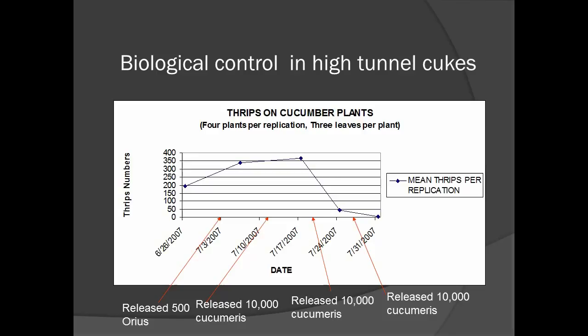This was some of his data again, where he had thrip numbers starting to go up on the cucumber plants, and then he released a small population there, seen it wasn't getting under control, released another one, seen it wasn't getting under control, released another one. That's when he finally got to the levels that was able to knock those thrip numbers down. He made his first release right around the third. And he finally got the crash in, 25th, 26th or so, and then he got the population back under control. No insecticides, just using biological control treatments.